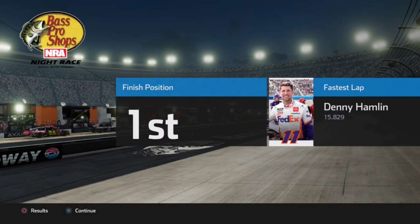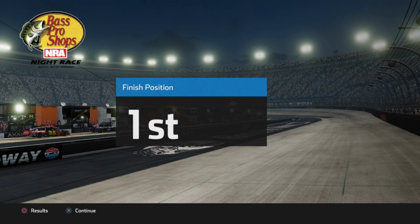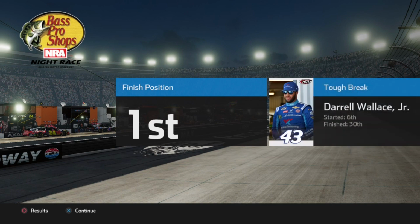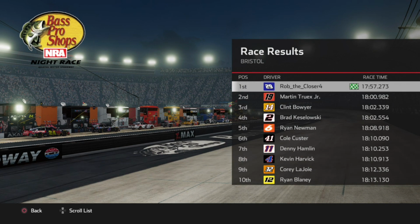Denny Hamlin had the fastest lap. I led the most. I thought it would have been someone else, but okay. Alright, here's the results. Good, it didn't invert it. Although there are some surprising names up here, like Corey LaJoie and Cole Custer finishing in the top 10.